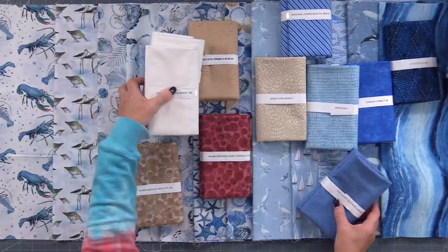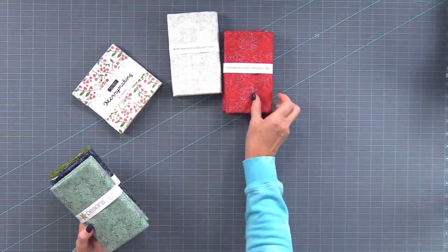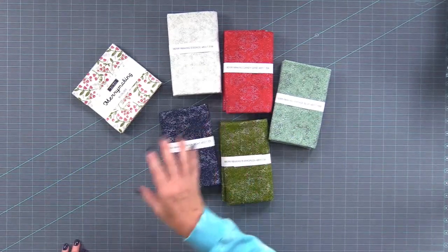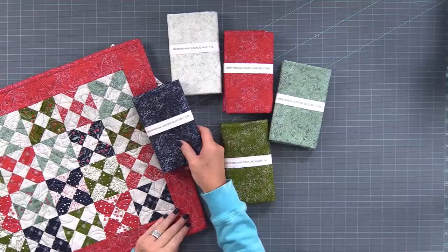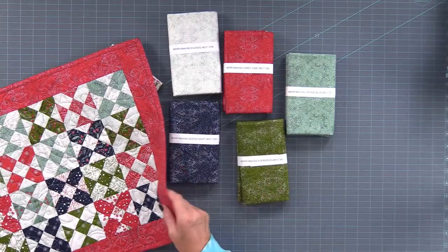So I hope your brain is not exploding from all of the low volume information. I want to show you, we have the merrymaking charm packs in, the one I made, the little Roxy. Let me move this out of the way and show you. So those look like this with all the colors. And then we have those basic merrymaking prints, the tone on tones with a little silver metallic in them in these colors. So you could really choose whatever color you want for a border. You know, it wouldn't have to be red. You could do the navy. I love the vintage blue, green. They would all look great in there.